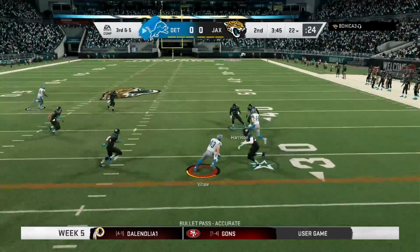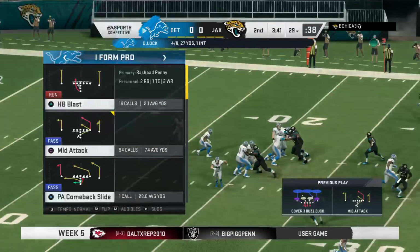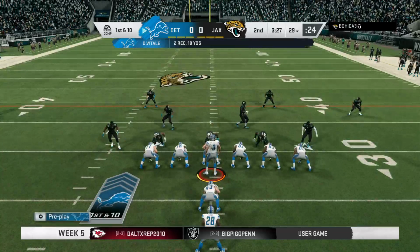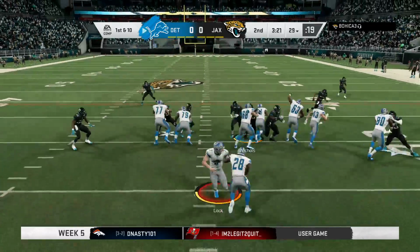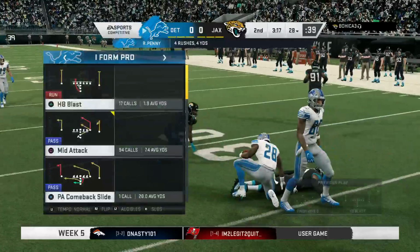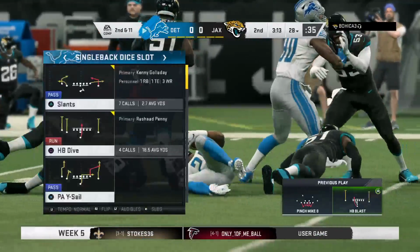Back to throw now. And he's going to drop this off to his fullback. And he picks up the first before he's taken down at the 29. Move the chains, a gain of 7 on 3rd down. Now Rashad Penny. And he'll lose yardage here, going down back at the 28. It's a loss of a yard there, and it's 2nd down.